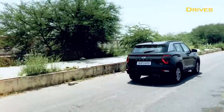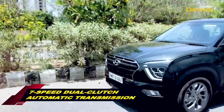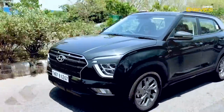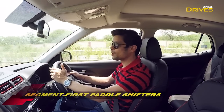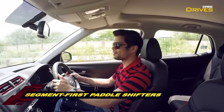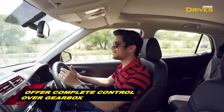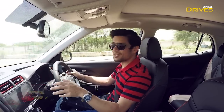The transmission itself is quite impressive. The shift speed is quite nice, and if you are in sports mode, it is eager to downshift. Apart from that, the best thing is that if you want more control, you get segment first paddle shifters, and these are really impressive, and these allow you to take control of the gearbox, and that means you can have a lot more fun with this impressive motor.